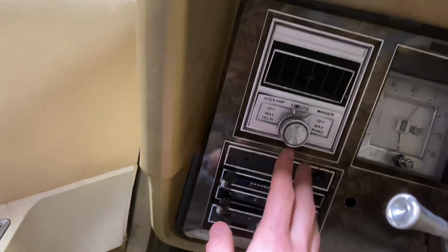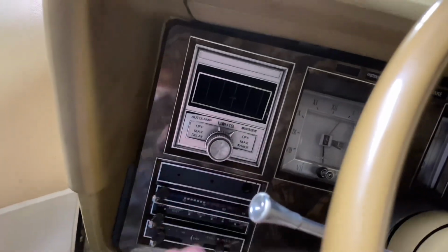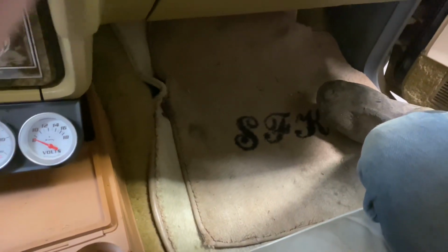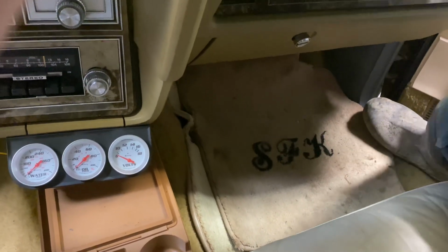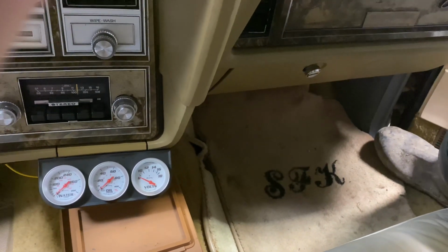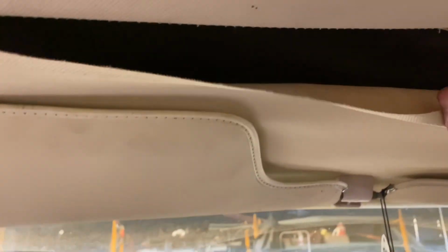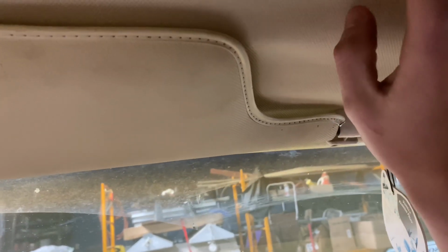Here is how we change our lights. You actually pull this out and turn it to get the headlights to pop out. You'll see down here there are some initials on the floor mats. Those are the initials of the person this vehicle was originally ordered for from the factory. We will need to fix the ceiling. It's kind of sagging. We can probably just safety pin it for now, just so it doesn't continue to fall.